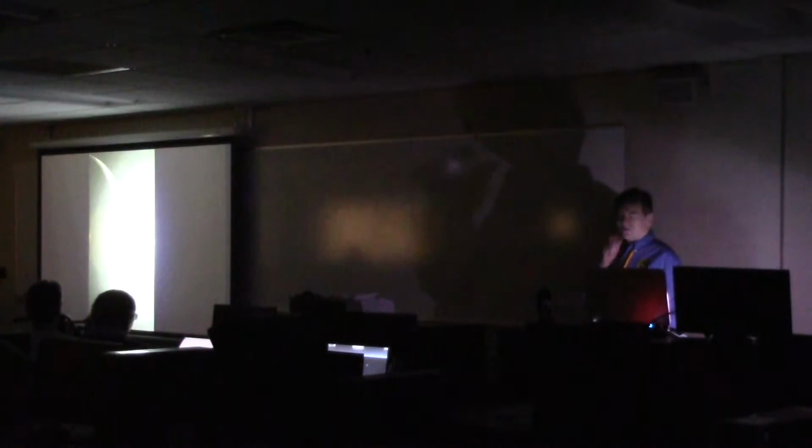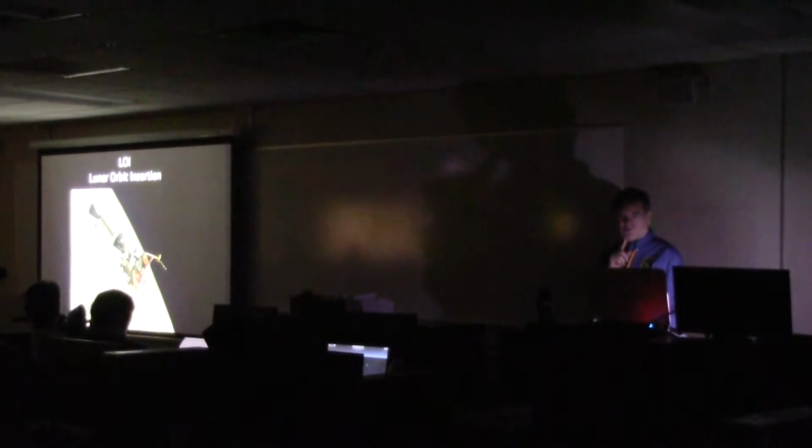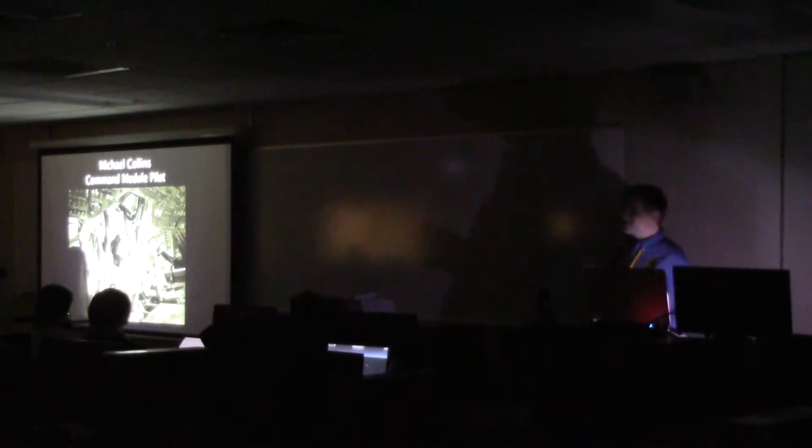And they arrive 3 days later, July 19th, 1969, a sight not too many people get to see, close up to the moon. Lunar orbit insertion. And Michael Collins gets the whole command service module to himself. Makes quite more room when two of your guys leave. He gets that whole spaceship to himself for about 1 day.